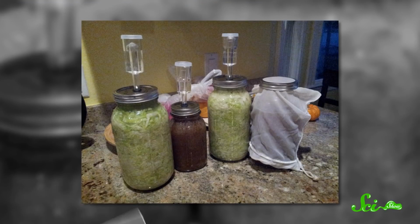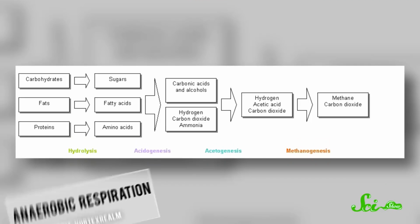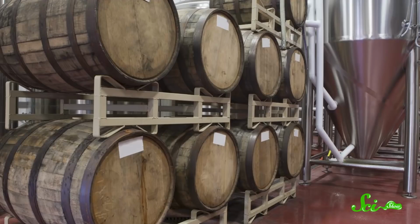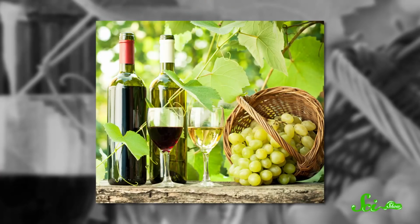a special kind of fermentation. Fermentation is a type of anaerobic respiration where microorganisms feed on organic compounds, often sugars, to get the energy they need, but they do it in the absence of oxygen. While most of us are familiar with the fermentation that turns hoppy water into beer or grape juice into wine, those kinds of cultures are usually yeasts, and they produce alcohol as a byproduct. The cultures in probiotic foods, by contrast, are usually bacteria, and they break down sugars to make lactic acid.